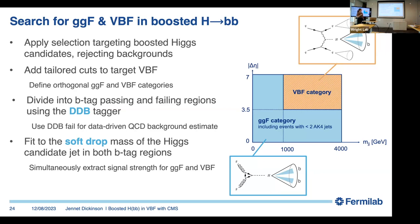Once we've done that, we're going to divide into a b-tag passing and a b-tag failing region using the tagger that I talked about. We expect that our actual Higgs events will have high DDB discriminant scores, but we're going to use the region of data with low scores to perform a data-driven background estimate of the QCD. So I'll talk a bit more about that.